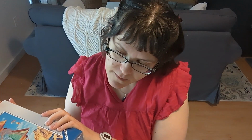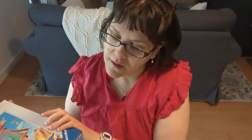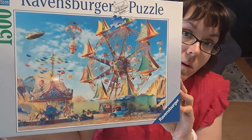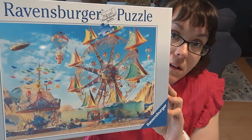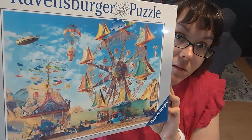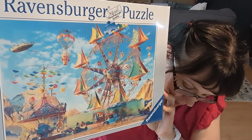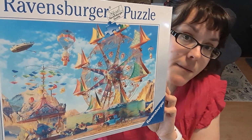The next one, so I bravely wandered into the 1500 piece section. And I've never done a 1500 piece puzzle. I've done 2000 piece puzzles, but never 1500. And I thought that might be my new favorite size, so I was really interested in checking it out. And this one is a carnival scene. There we go, there's a little bit less glare. Carnival scene, and it is called Carnival of Dreams by Vinicius Costa.